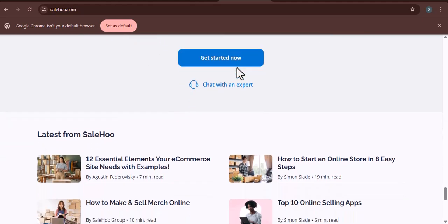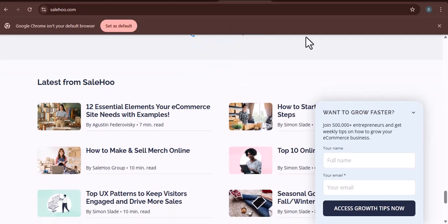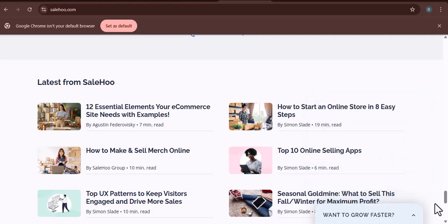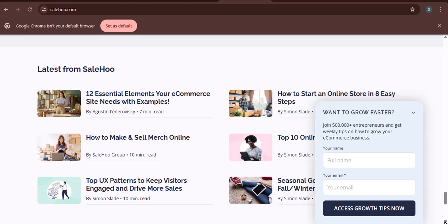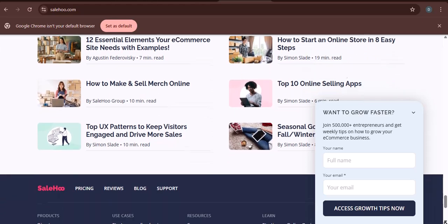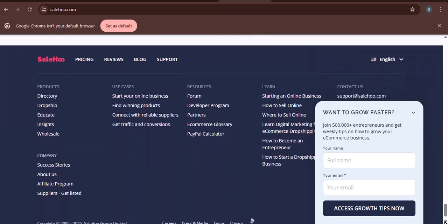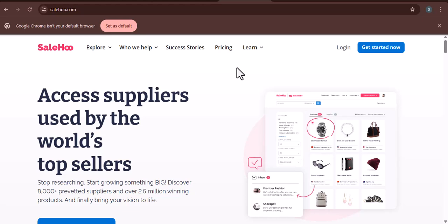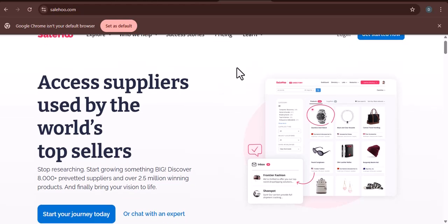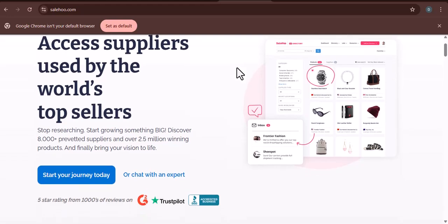Now, let's talk about the different types of suppliers you'll find on SaleHoo. They cater to a wide range of business models, including dropshipping, wholesale, and private labeling. Dropshipping. This model allows you to sell products without holding any inventory. When a customer places an order, you simply forward it to your supplier, who ships the product directly to the customer. SaleHoo provides access to a network of dropshipping suppliers who offer a wide variety of products.